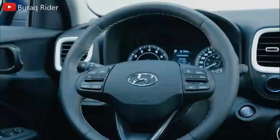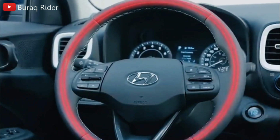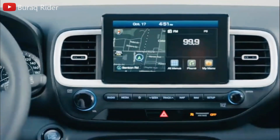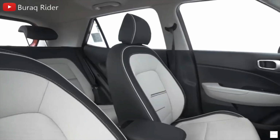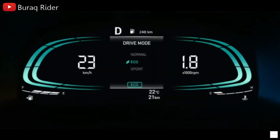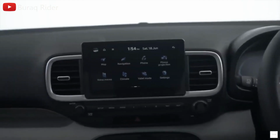Interior. The Venue's interior is practical, and passenger space is better than expected given its short length. It achieves this relative spaciousness through its upright seating. As long as you're not much taller than 6 feet, you should find the Venue relatively accommodating in front and cozy but livable in back. The squared-off doors make it pretty easy to get in and out of. The Venue has a roomy cabin for its size.